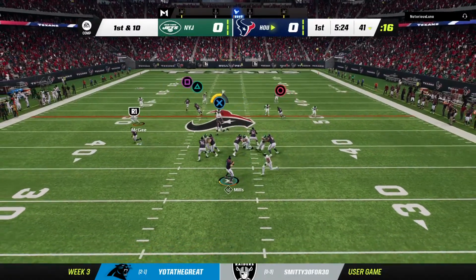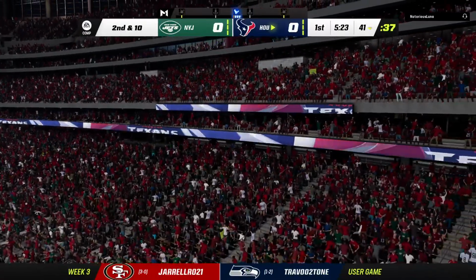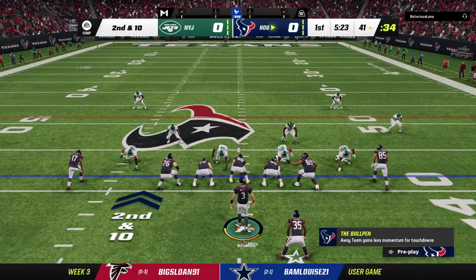First down, Mills. And that throw behind his man. He missed him, incomplete. The Texans at 1-1 through 2 games thus far. It's not a start that's going to set the world on fire, but they've been pretty solid nonetheless.